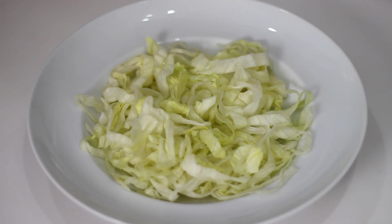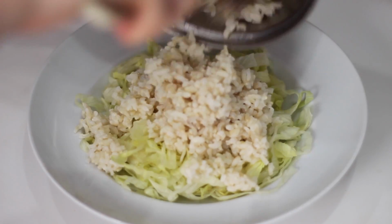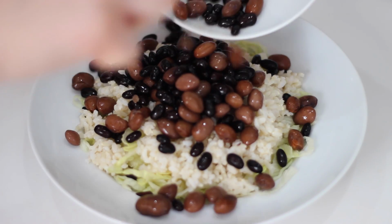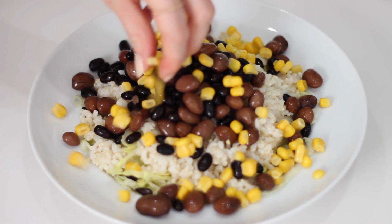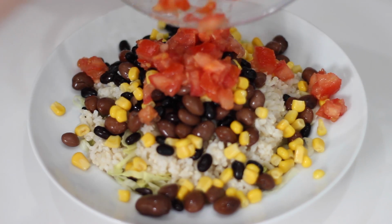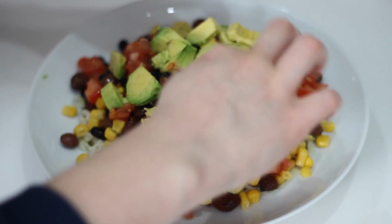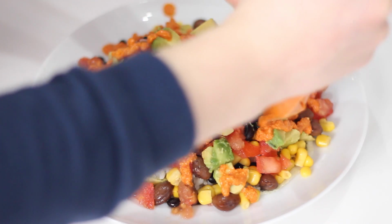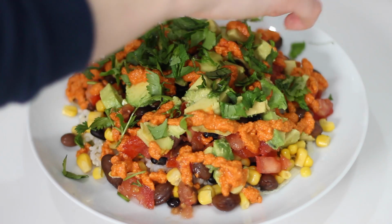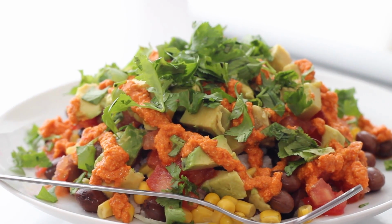I then assembled everything in my bowl. I started with the lettuce at the bottom and then I added in my rice and then my leftover mixed black and kidney beans, some sweet corn, my chopped tomatoes, my avocado, and then I drizzled over my sauce. As I said, it wasn't quite as smooth and creamy as I wanted it to be. Soaked cashew nuts would probably work so much better. And then I just topped it with the fresh coriander and it makes for such a great lunch.